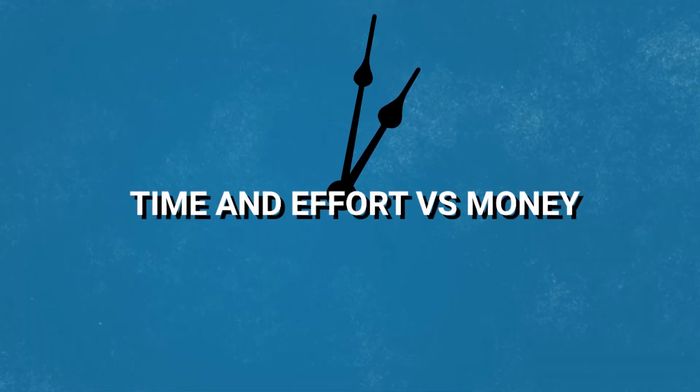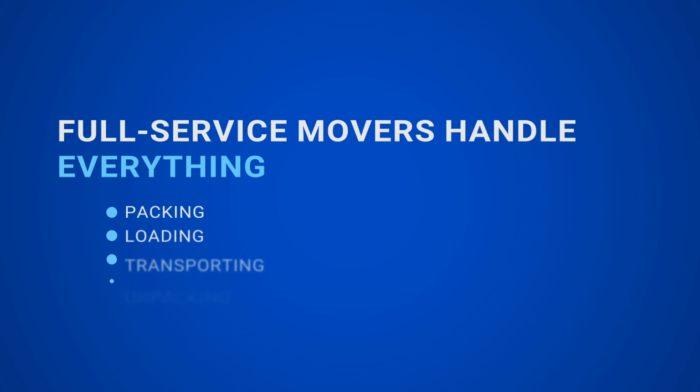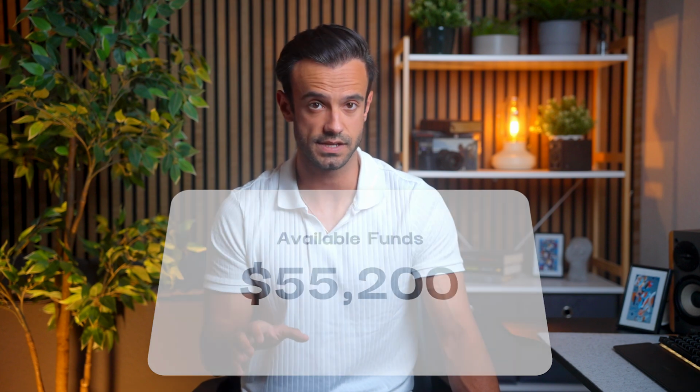DIY moving options. Here's the trade-off. Time and effort versus money. Full-service movers handle everything: packing, loading, transporting, and even unpacking, but they're also the most expensive. If you're on a budget, costs can easily run into the thousands. DIY options save big. Rent the truck and do it all yourself. It's a lot of work, but much cheaper. If you've got help, even better.